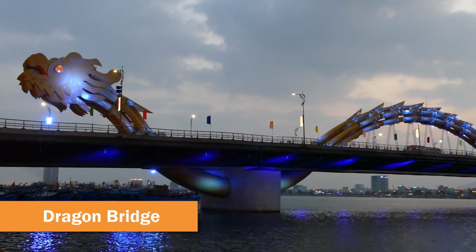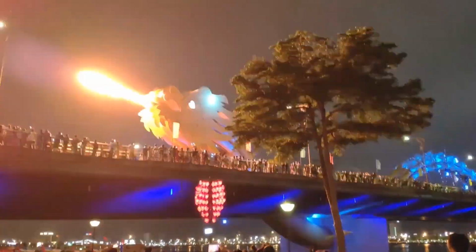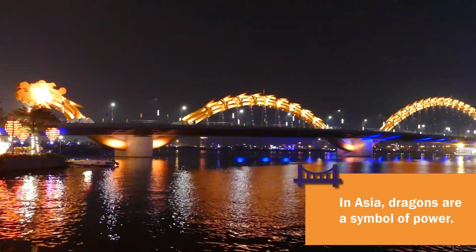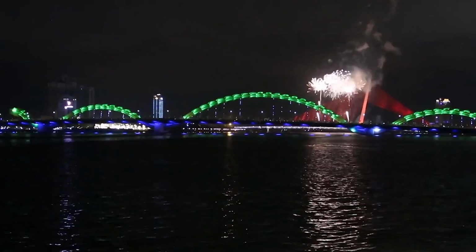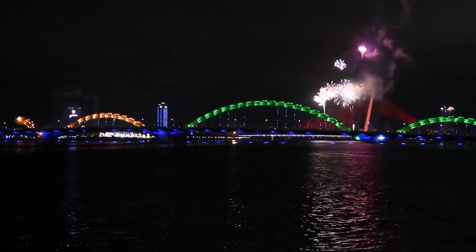The Dragon Bridge in Danang also has a fitting name. It was built to look like a dragon. If that's not cool enough in itself, on weekend nights, the dragon breathes fire, spits water from its mouth, and is lit up with more than 2,500 LED lights. That is so cool! Make sure to visit in June or July if you want to see the International Fireworks Festival light up the sky right over the Dragon Bridge.